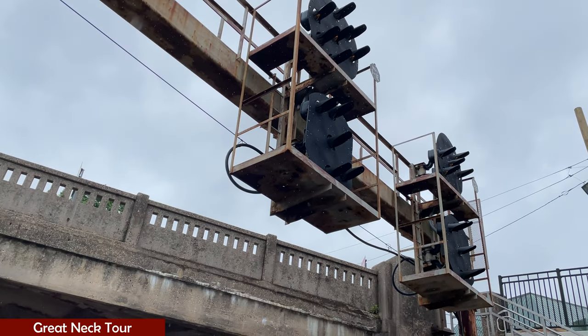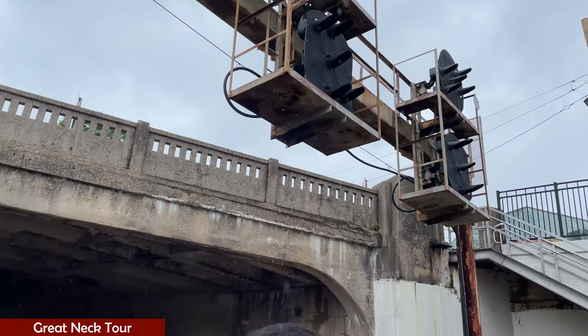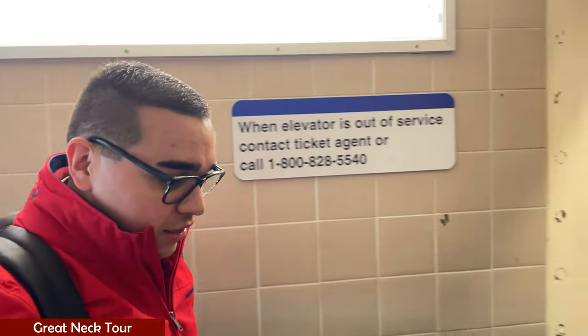Because hopefully with East Side Access, it could be the future of the LIRR itself. So we will show platform letter B, and of course the rest of Breakneck from here. All right, so we are gonna be heading inside now to the elevator.